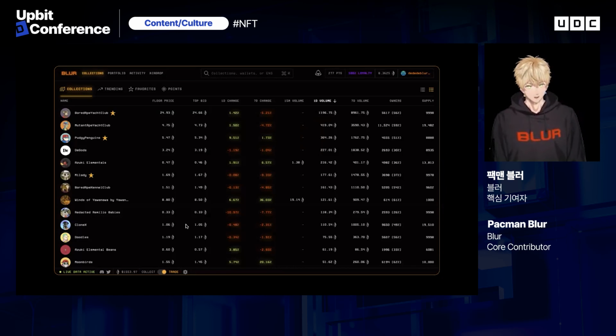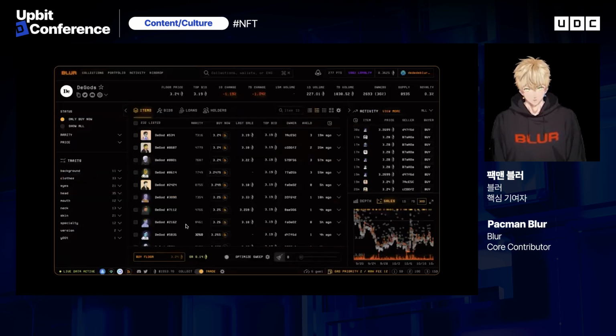So all of the data on Blur actually updates in real time. It's very similar to if you're using a pro exchange like Binance or Upbit, where everything's updating instantly in real time all the time. And if you click into a specific collection, so in this case, we're looking at DeGods, you can see that again, Blur's collection page is very data heavy.